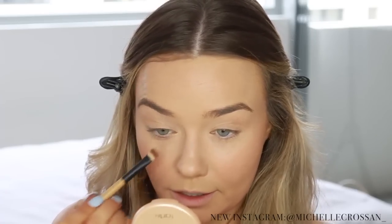And then on my top lip. And then if I'm feeling fancy, I'll take some on a brush and put it in the corner of my eyes or just on my pinky finger. It's just a bit hard with my acrylics at the moment to highlight my inner corner. Yeah, and that just gives a nice inner corner highlight.